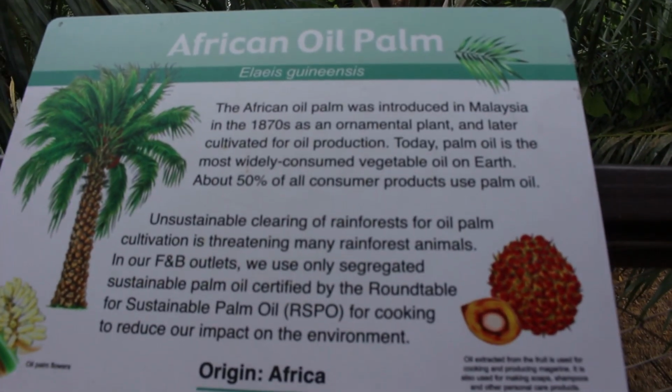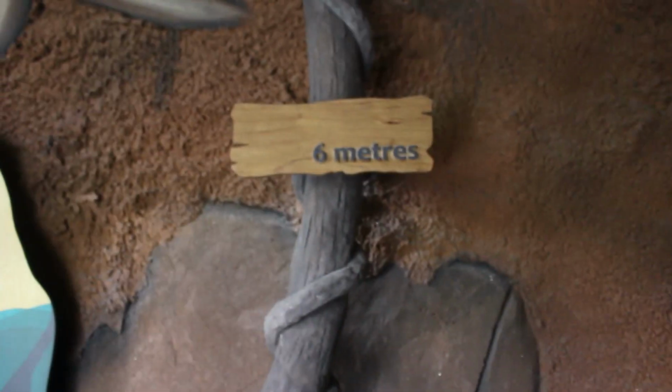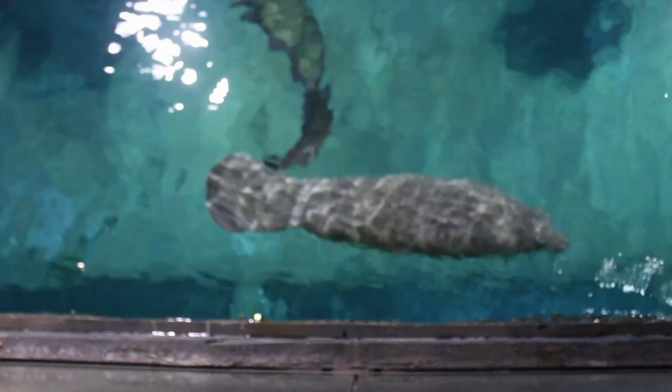Palm oil is bad. First, let's head over to the Amazon. Starting off, we have these critters here. Here's some more fish just swimming around, minding their own business. There's a manatee down below. There's multiple manatees around in this section, actually.